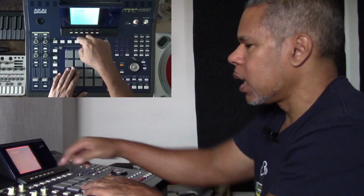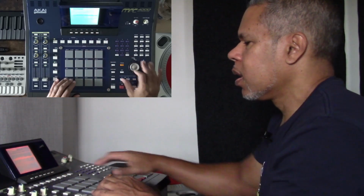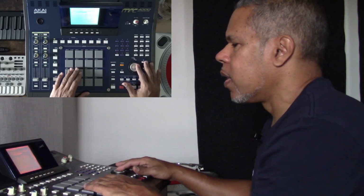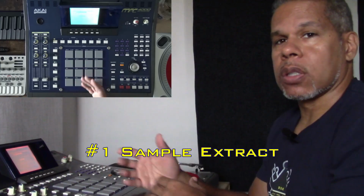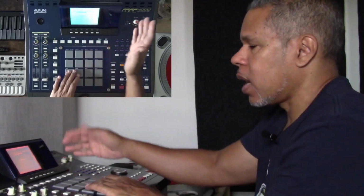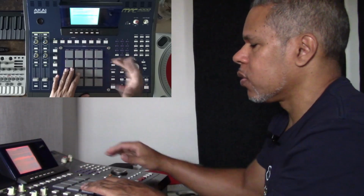If I go into my sample list, and you go into trim and you go into edit, they have the extract feature, something they created for the 4000 and then beyond, because you still see that on modern MPCs. You see it on the Force. That is a feature that I use heavily. I don't do auto chop. I manually chop up everything I work on. So extract is really dope and one of my favorite features on the 4000.